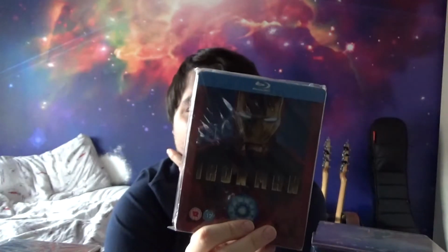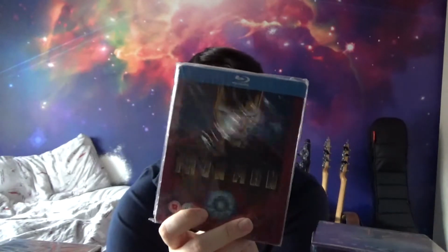Moving on to the MCU now, we have Iron Man. This is the Play.com exclusive. Last time I checked, this was worth like 75 quid. I don't know if it still is. At one point, this was like my most expensive Steelbook in my collection. It's not anymore. But yeah, I've kept that sealed. I've had that sealed for years. I got that for like my 16th birthday. That was one of my very, very early Steelbooks.